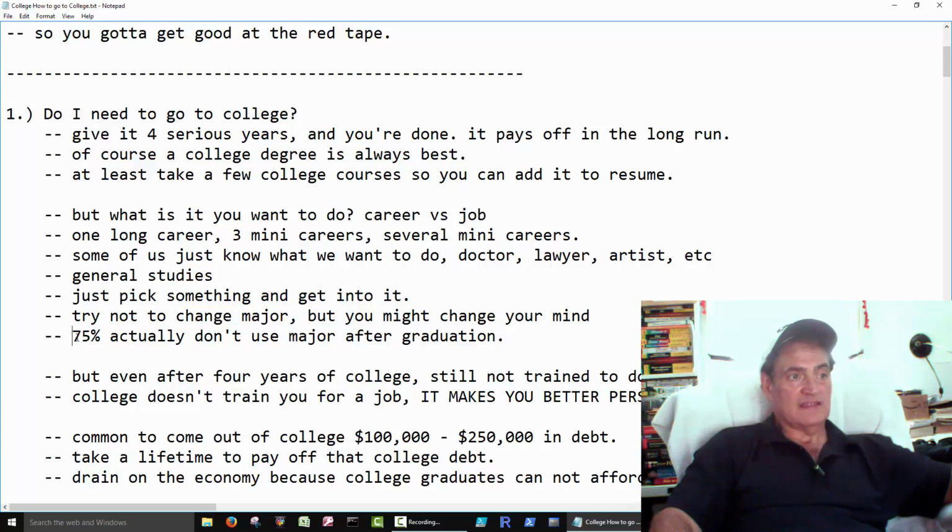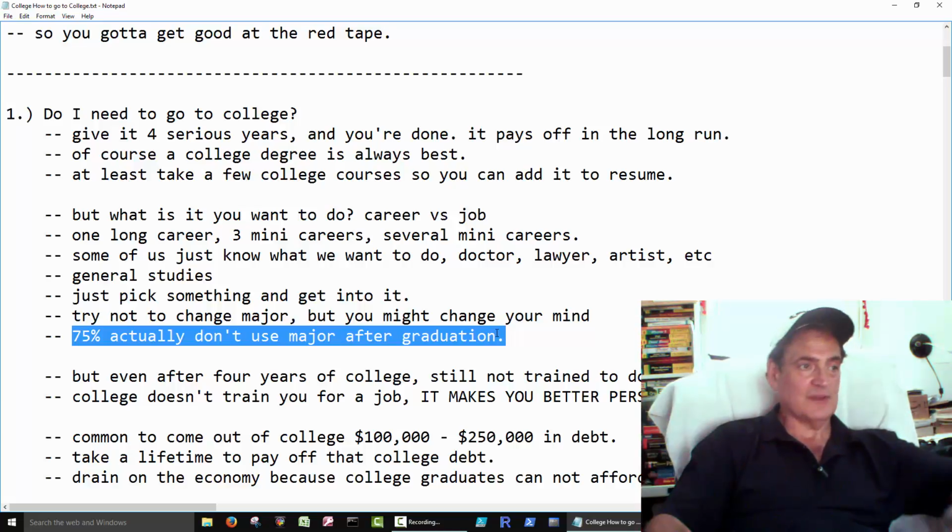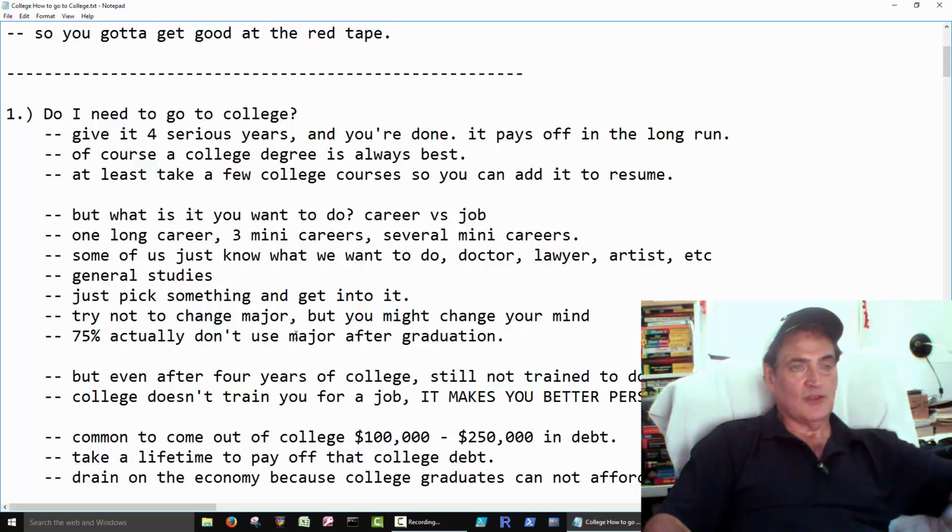And they say most people don't actually use what their degree is in. If you get some weird degree in some strange area, most people don't actually use it. Of course, a doctor will use his medical degree, a lawyer will use his law degree, and an accountant will use his math degree and stuff like that. But in general, the average person doesn't actually use it anyways.